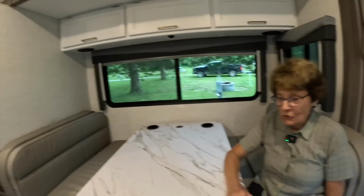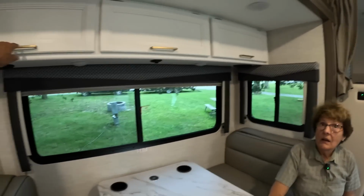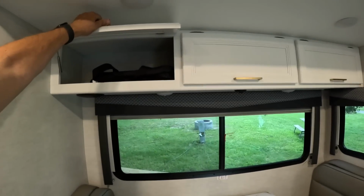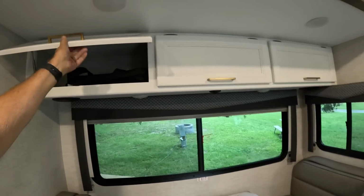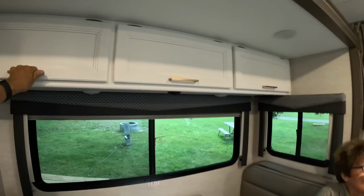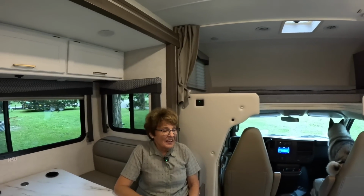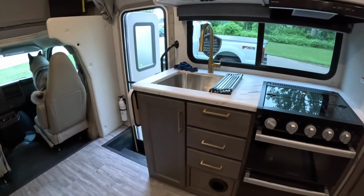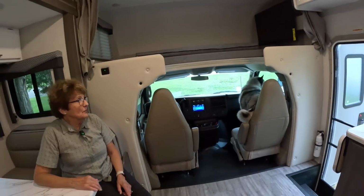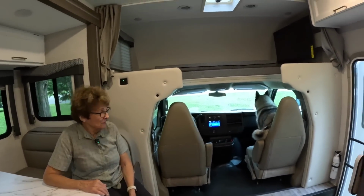Yep. So it's good. It's all what you want. Storage overhead. I don't know what kind of wood that is. It's not the greatest finish. Again, remember, we're talking entry level, so we're not looking for high end, but they've done a really nice job with accenting this, with the hardware. Yeah, I like the way whoever they hired to decorate this, they did a good job.